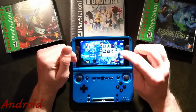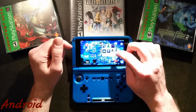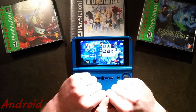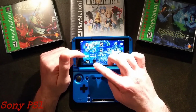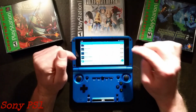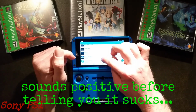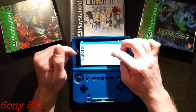GTA 3, GTA Vice City, both of those are fun games. Dragon's Lair, I actually haven't played it on this GPD system yet, so I don't know if the physical controls do you any good, but it's a fun game. Diablo for the PlayStation, awesome game. On here, it really shows you just how poorly it's aged, to be honest. But there you go, short list.